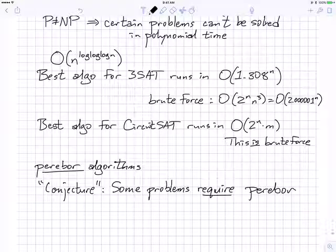Essentially by using the same kind of diagonalization argument that Turing used originally to show that the halting problem was undecidable. You essentially lay out the acceptance rules for all Turing machines that halt in n squared time, and then you diagonalize over that, and you find a language that cannot be recognized in n squared time. In fact, you can leverage this up to any function that you compute. There is a problem which takes that much time to solve.